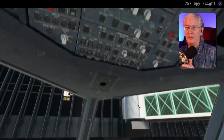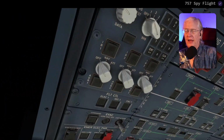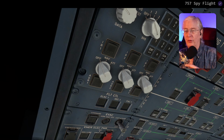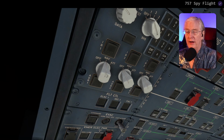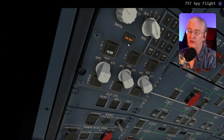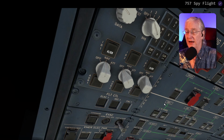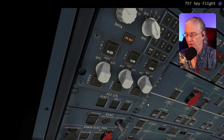Now let's go on up here, and we're going to go and do the IRSs. And I've seen several other people do it different ways, so I don't know if this is the right way. I do IR number 1. I turn it to nav. The fault light flashes. It goes to align and on battery. I wait for the battery light to go out, and then I do the same thing with number 2. And I wait for the battery to go out, and then number 3. And that's been the basic way that I've been doing this.